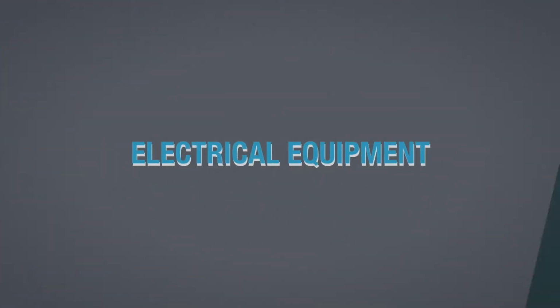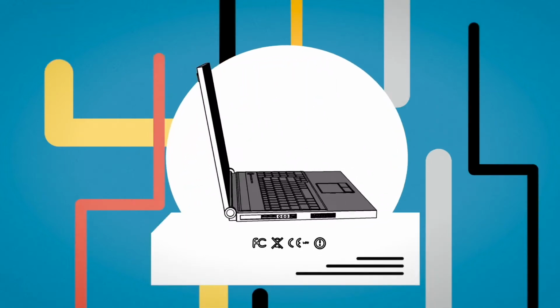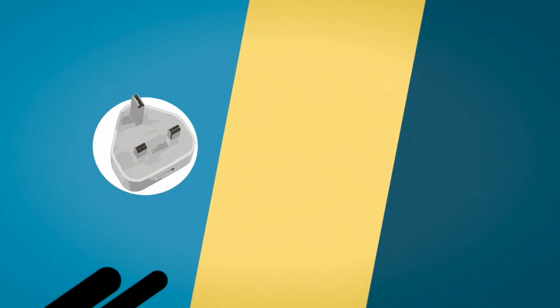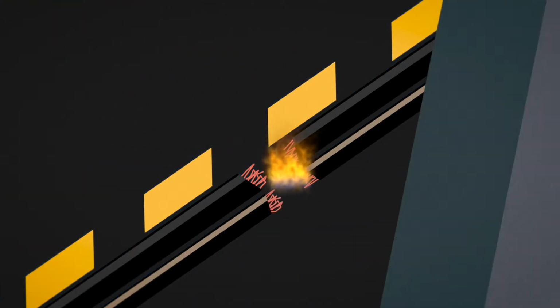Next, electrical equipment. You can make a visual inspection for any damage. And also make sure it's had a formal inspection. And that includes things like chargers brought in from home. All should be tested. Cables can be trip hazards, which is bad. But if damaged, can be fire hazards, which is even worse.